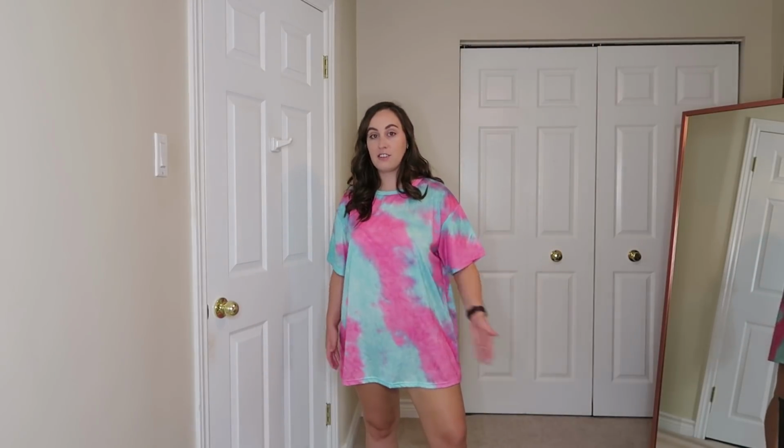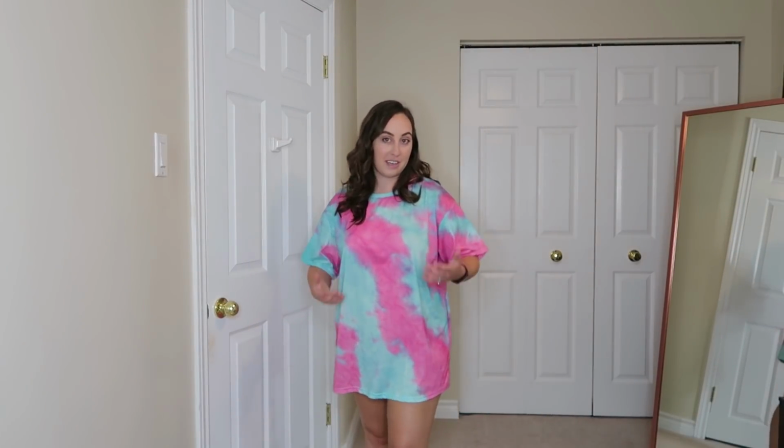If something says oversized on Shein, they don't use that word lightly. This is so big. It is so wide. I am wearing nothing underneath this, and you wouldn't really be able to tell. You could definitely wear this as a bathing suit cover up if you needed something on to go eat in a restaurant.